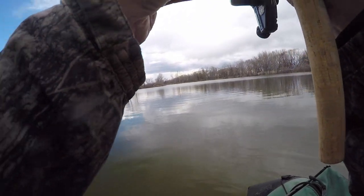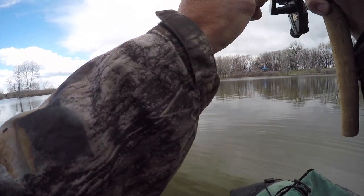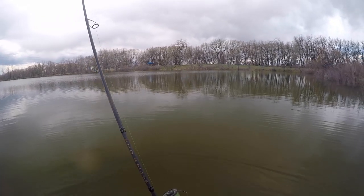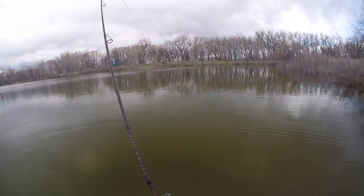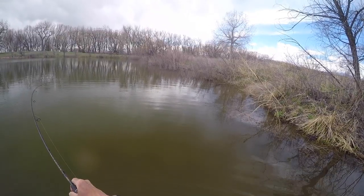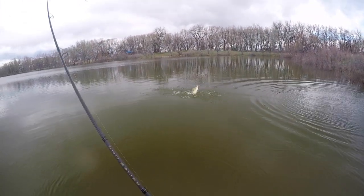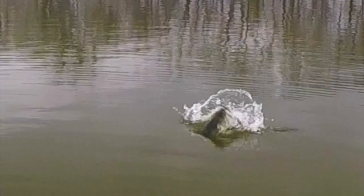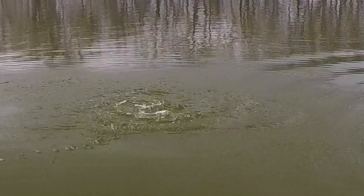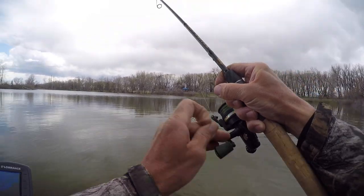Uh-oh. I thought I saw a wake follow this up, but I hope it's not a catfish. It feels like a cat. I saw a wake shoot up behind my lure, and it's got a lot of weight. All right, let's see when it comes by me what we got. It might be a bass. It is, yes. Whoa.